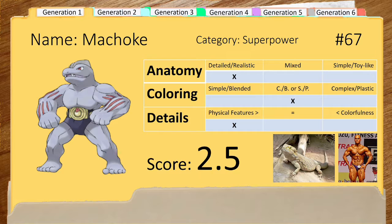And its details are definitely on the physical features. I mean, look at those veins. I'm assuming they're veins on those big, burly muscle arms. And there's details in that belt and that underwear or whatever that is on the Machoke. And its head has details there too. So that all gives Machoke a score of 2.5, tying some of our former Generation 1 contenders.